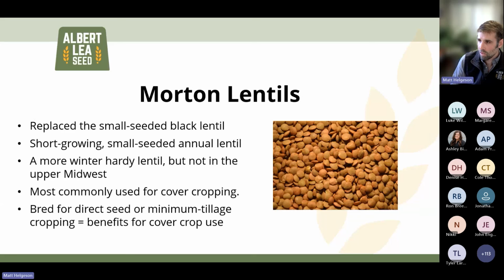We do have a new lentil this year, the Morton lentil. This replaces the small seeded black lentil in our lineup. Morton lentils are a fairly short-growing legume species, but like the black lentils, they are also relatively small seeded. So we've got that high seed count that makes it a good choice for cover cropping. Morton is actually considered a winter lentil, but I would not expect good winter survival in the upper Midwest. For this specific variety, the breeders indicated it was bred for direct seeding or minimum tillage cropping, which would imply it has pretty strong seedling vigor, which to me means it's a good lentil for cover crop use.